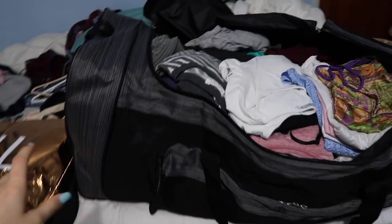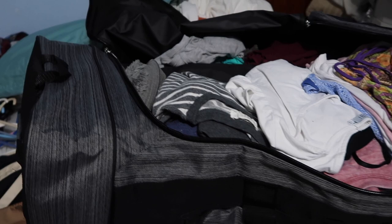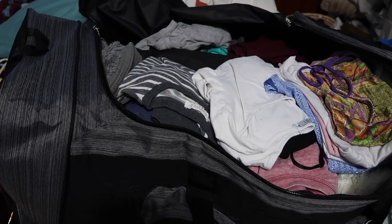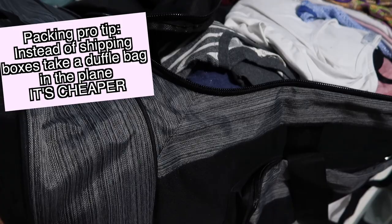So we actually got this duffel bag from Walmart and it was like $20. I definitely recommend, if you guys are moving, instead of having to ship boxes, which is more expensive, you could just take one of these on the airplane, and it was like $35. It actually has the little rueditas, how do you say it in English? Wheels, there you go. Wheels at the bottom, so that makes it a lot easier to carry around. So yeah.